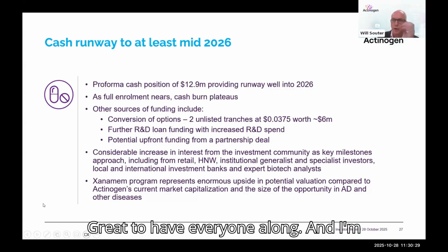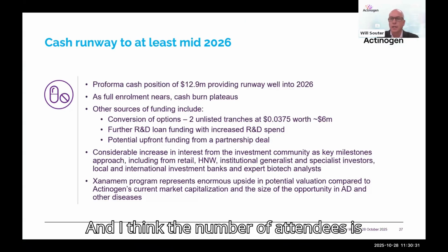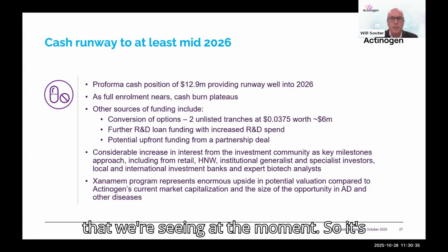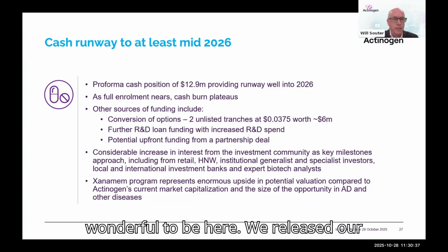Great to have everyone along, and I'm just looking at the attendee list here, and I think the number of attendees is indicative of the interest in the company that we're seeing at the moment. So it's wonderful to be here.